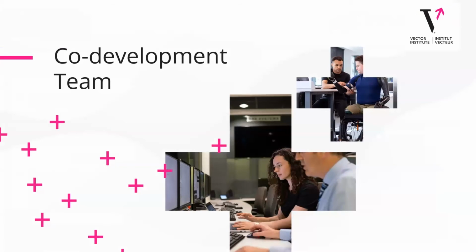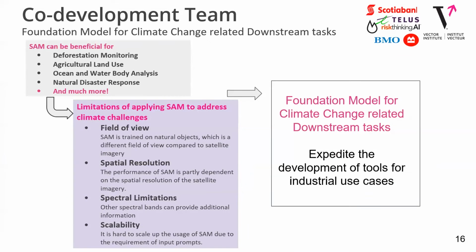And then we have the co-development team project. So as we are looking at the slide, we delve into the co-development team's innovative efforts to harness the Segment Anything Model for environmental application. And we all know that SAM could be used in areas like deforestation monitoring, agriculture, land use, ocean and water body analysis, and natural disaster response and beyond, offering new insight and capabilities in environmental stewardship. However, the application of SAM to these critical areas comes with its own challenges.